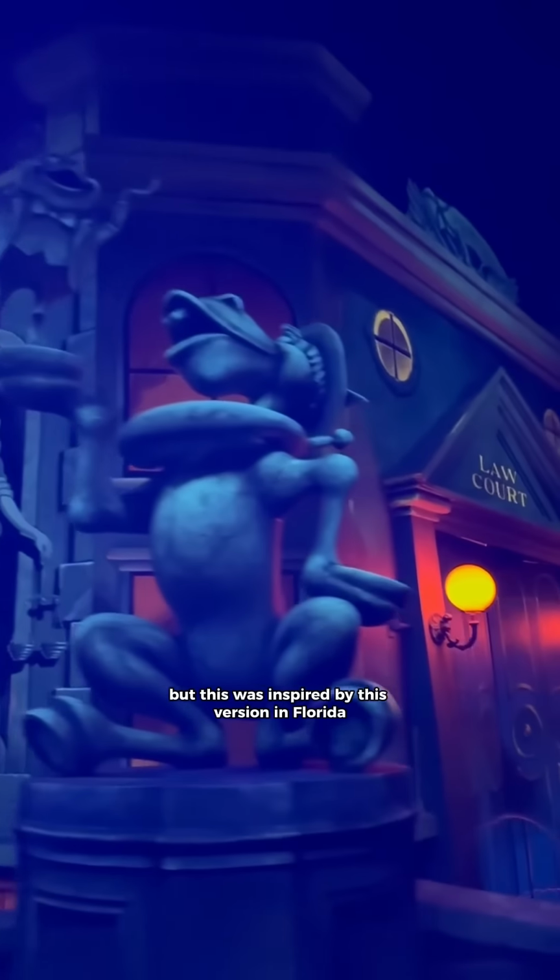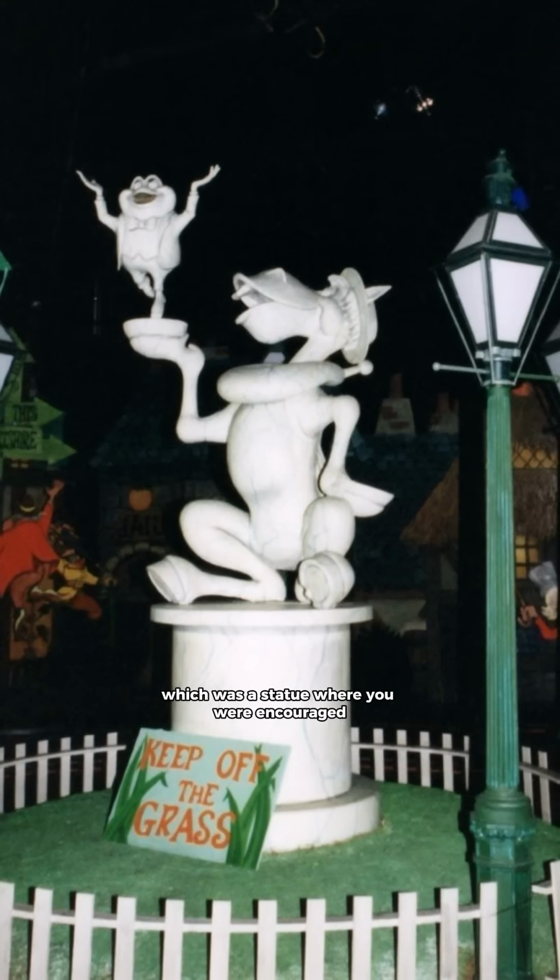Further on in London Square, we see this wonderful fountain of Toad and Cyril, but this was inspired by this version in Florida, which was a statue where you were encouraged to keep off the grass.